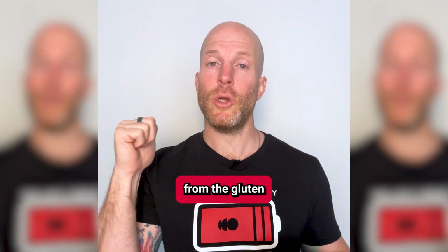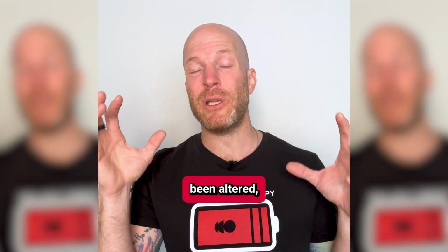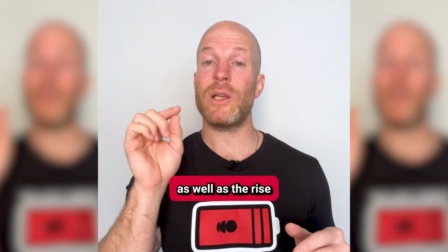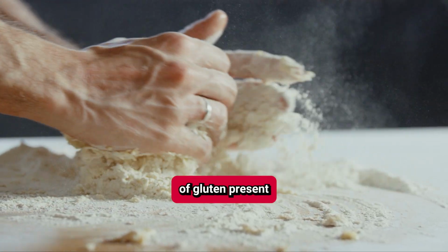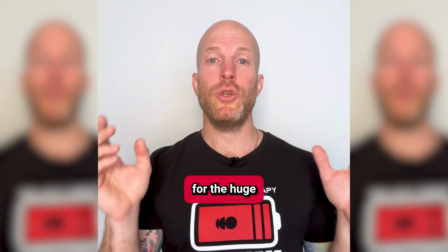The problem is the gluten we eat today is very different from the gluten that existed 100 years ago. Modern wheat has been bred to produce higher yields and resist pests. But in the process, the gluten has actually been altered, which makes it tough to digest. This major change, as well as the rise in the amount of gluten present in almost all processed foods, is partly responsible for the huge spike in food-related health problems in the West.